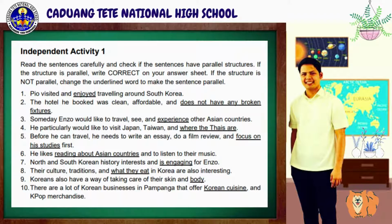For your independent activity number one, read the sentences carefully and check if the sentences have parallel structures. If the structure is parallel, write correct on your answer sheet. If the structure is not parallel, change the underlined word to make the sentence parallel.